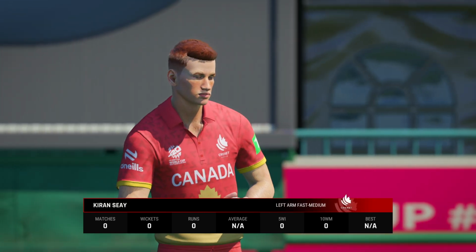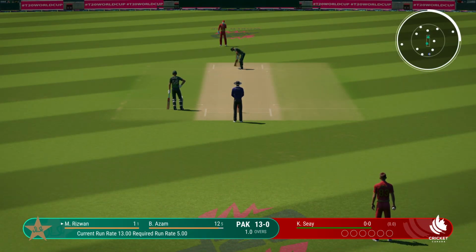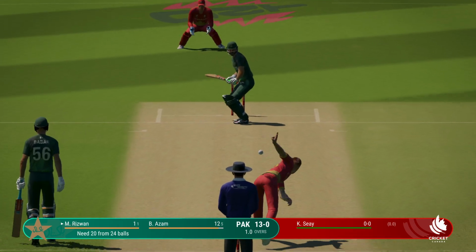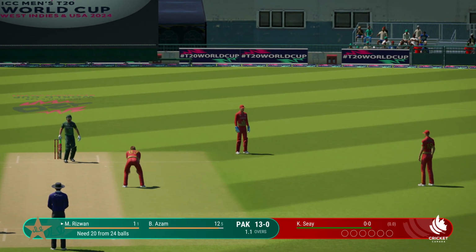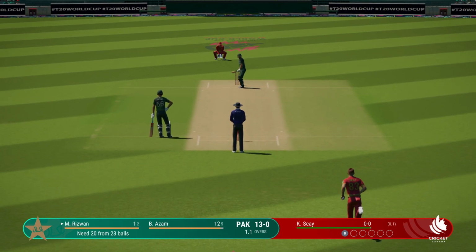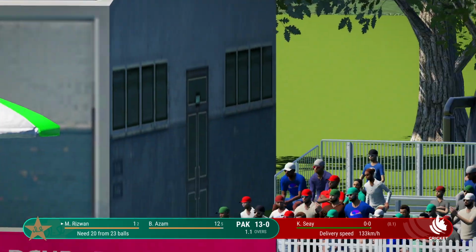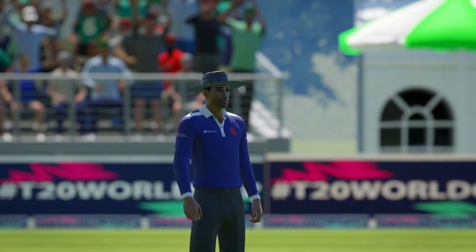The left-arm medium bowler is coming into the attack from the forest end. Seems to have misjudged that one. Ouch. Barely seemed to hit that. Brilliant shot. Got it up and over all the way for six.